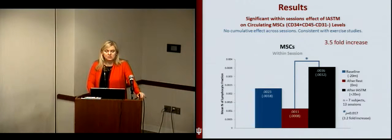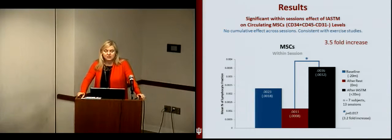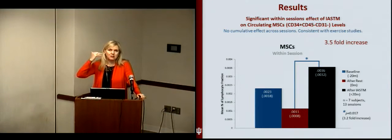And what we found is that there was indeed a significant within-session effect of ISTM on circulating MSCs with the markers CD34 positive, CD45 negative, and CD31 negative. We did not find a cumulative effect across sessions, which really wasn't surprising, because it correlates with the exercise literature. It takes repeated pulsed intervals to keep the stem cells stimulated into the circulation.